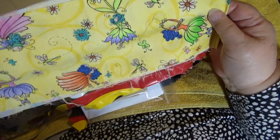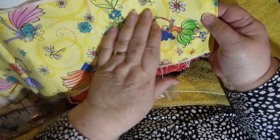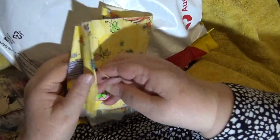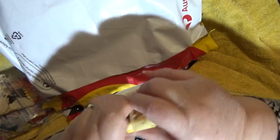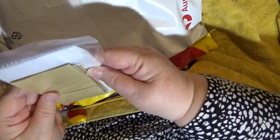I'm going to do another book. I have to do a journal based on things like this, you know. Wouldn't that be awesome? I do different sorts of journals from time to time, so I'm just going to see how I go. And, oh, my goodness me, look what I've got now.